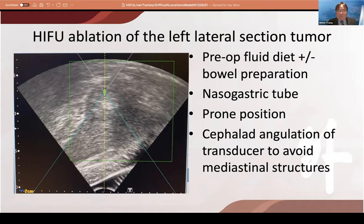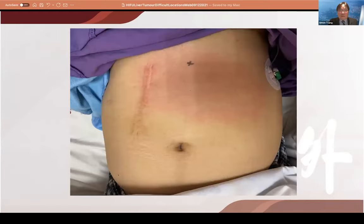And we're able to completely ablate this tumor after using up around 741,000 joules over a period of around 2.5 hours. This is the aftermath. The patient had previous cholecystectomy. As you can see the scar here, there's some erythema from the local ablation by HIFU. But after application of ice packs overnight, the patient's skin condition was completely fine the following day, and she went home one day later. And the treatment was successful.